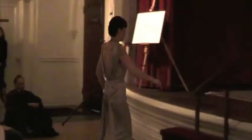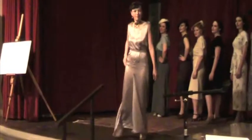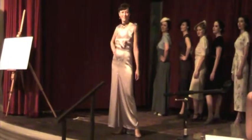And it's definitely a look embraced by the silver screen celebrities. This look has never gone out of style. It's still popular today. I actually sewed this off a pattern from 1931. How did I do?